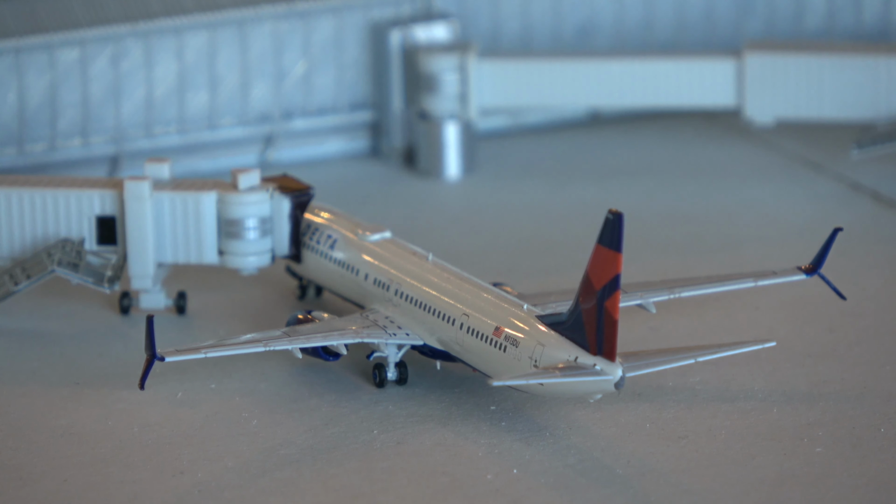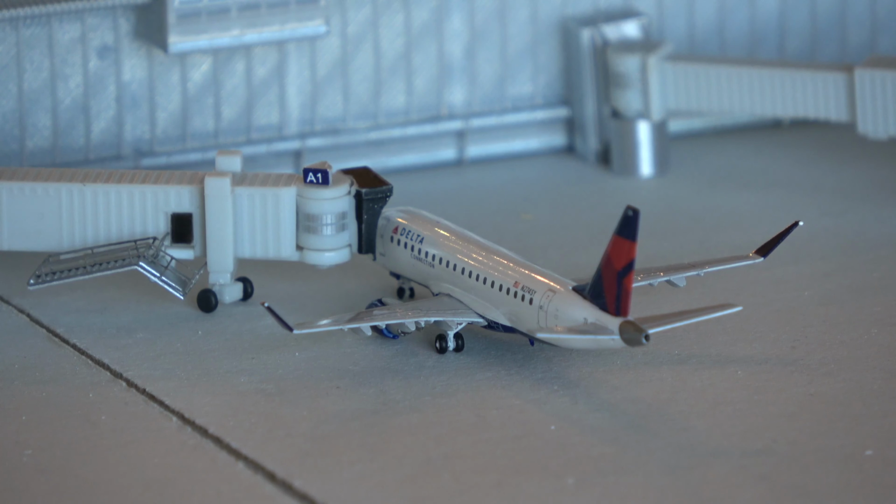Here we have a 737-900, came from New York JFK. We're going out to Bozeman. Next up, we got a 175, came in from Helena. And we're going out to Tucson. You can see there's a divide between these two boards. You can see they're leveled more like how it should be. So I'm not sure what's going on with that one corner. I have to fix it, but you know, should be doable.